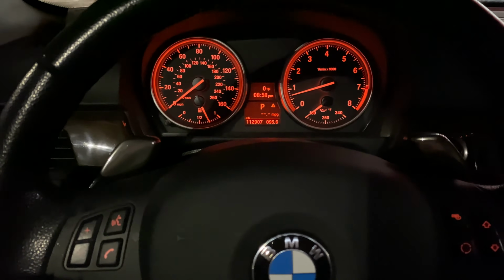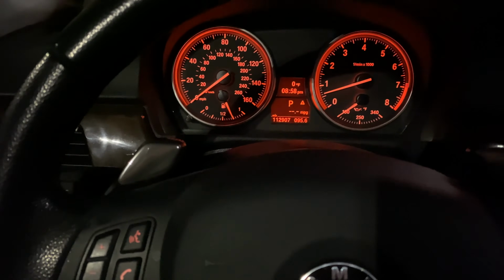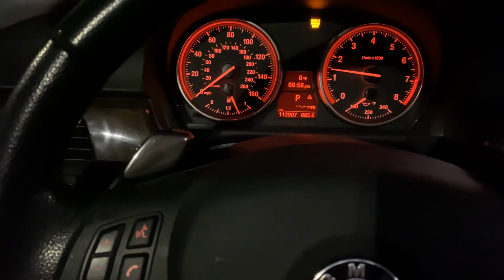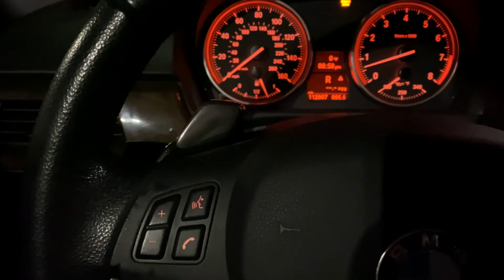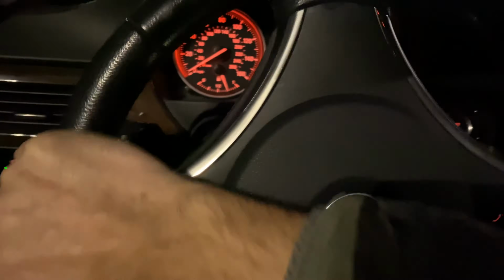Okay, it's been a crazy first 24 hours with this car. Still hasn't been 24 hours. It was running fine, but now it's driving like complete crap. Really slow. Has misfire codes for about 3 cylinders.